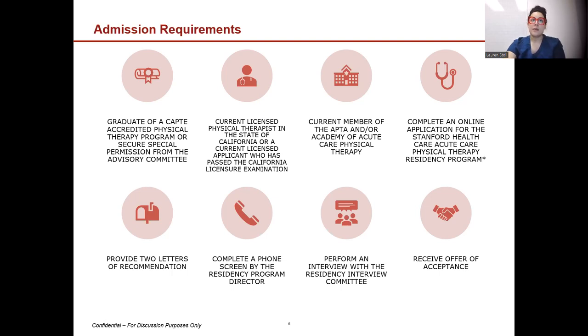You must also be a current member of the APTA and/or Academy of Acute Care PT. You will have required continuing education courses to complete during the residency year, and these professional memberships will enable you to enroll either for free or at a very discounted rate. This also provides you with opportunities for networking and other opportunities within the profession that will enhance your residency year.